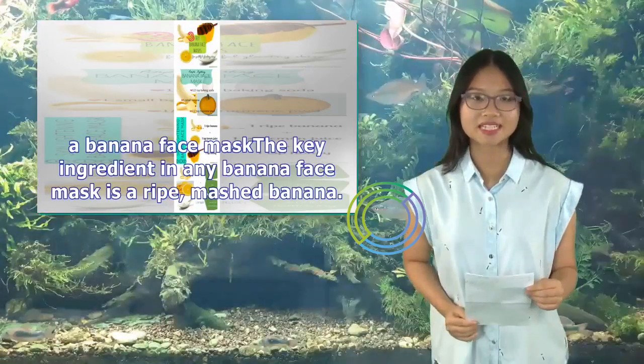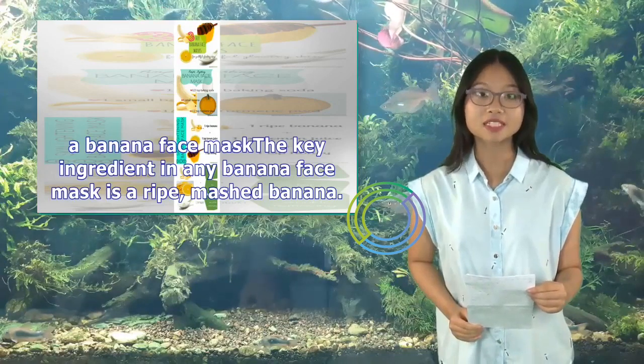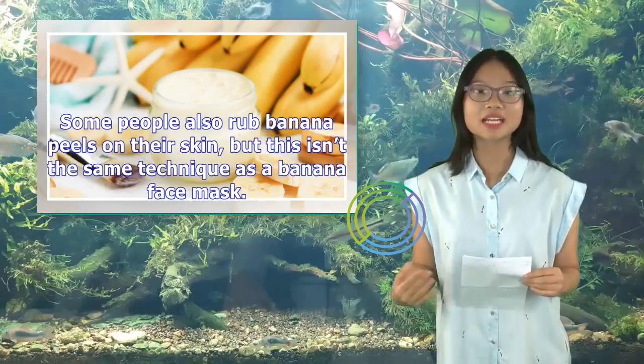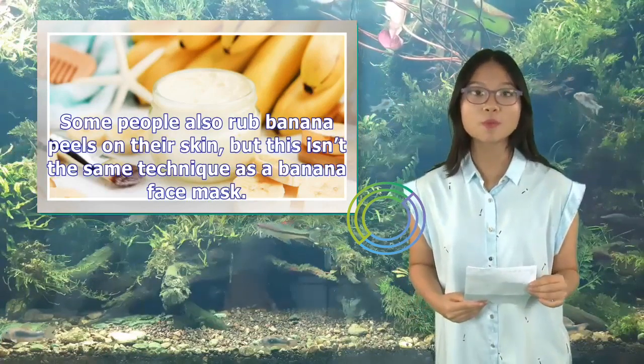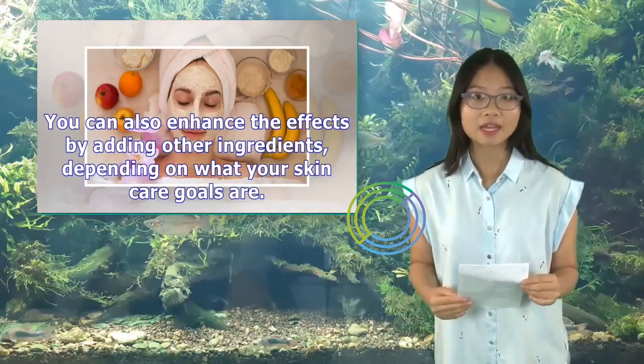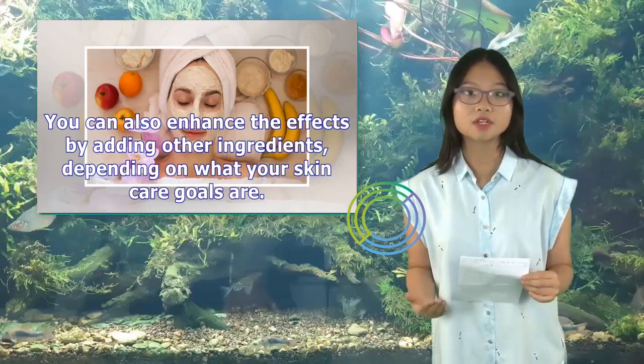How to make and apply a banana face mask. The key ingredient in any banana face mask is a ripe, mashed banana. Some people also rub banana peels on their skin, but this isn't the same technique as a banana face mask. You can also enhance the effects by adding other ingredients, depending on what your skincare goals are.